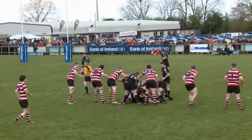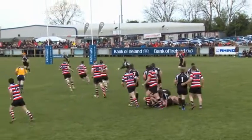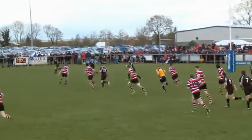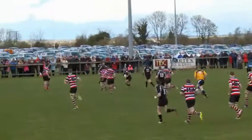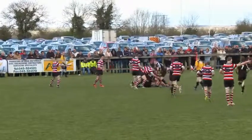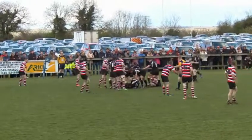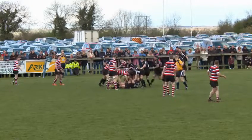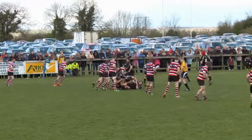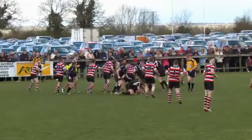But the ball has been secured by Kilkenny. Back to McInerney, slings it out to the right. O'Brien onto Caddy. Caddy drives outside his 22. Pile up, but the ball is back, I think, with Kilkenny. So can they clear this? McGrath out to McInerney. Oh, it's not McInerney, it's Cudahy.